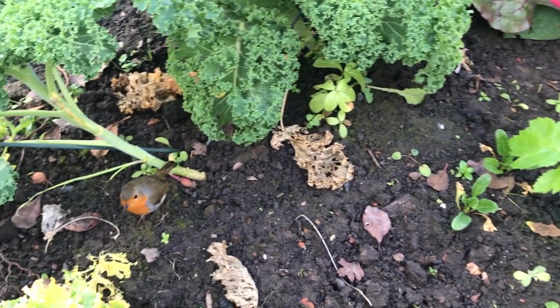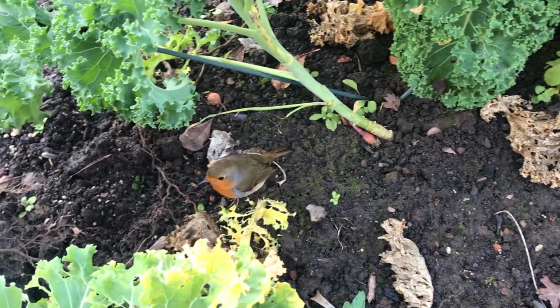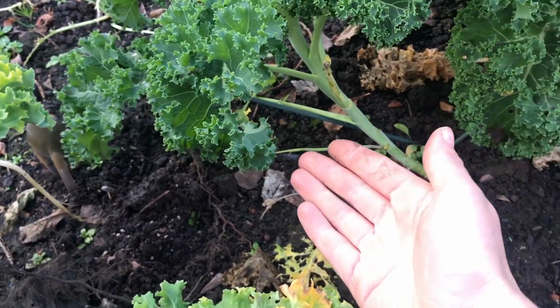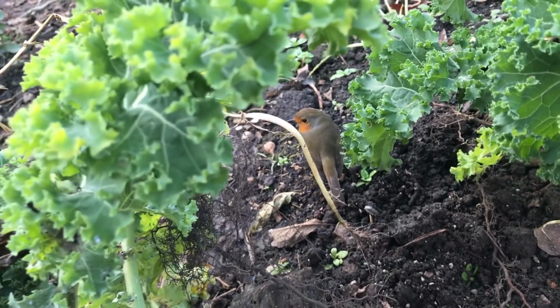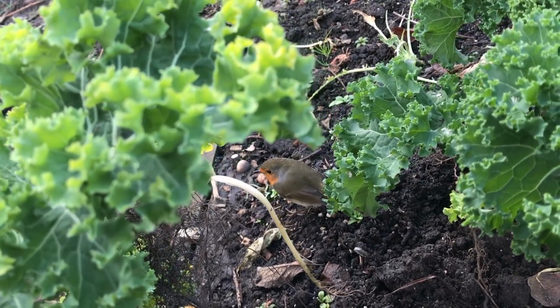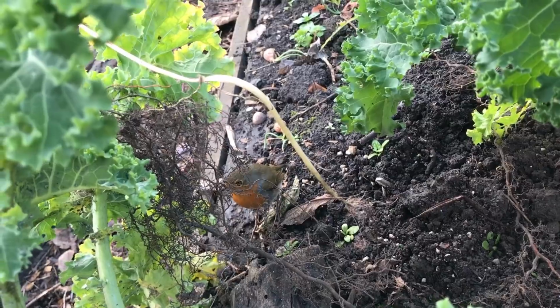One thing, you won't believe how tame the robins are. If you have an allotment you probably know this, but he's barely a foot away from me. I really want him to eat from my hand one day. I need to get some mealworms. But yeah, he's been following me everywhere over the last few weeks, just digging out the worms from the soil. Hey.